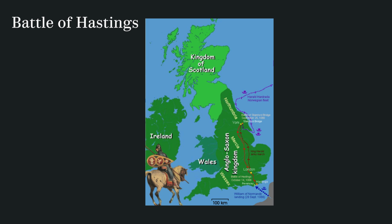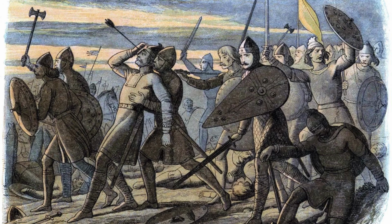Achieving the third rank on our list is the Battle of Hastings. This battle was fought on October 14, 1066. This was a decisive victory for William the Conqueror, Duke of Normandy, over King Harold Godwinson of England. This battle marked the beginning of the Norman conquest of England, a pivotal event in English history that would significantly shape the country's culture, language, and political system.